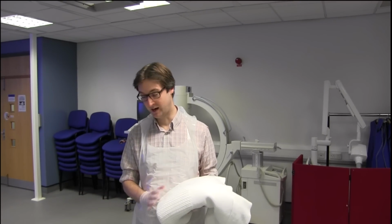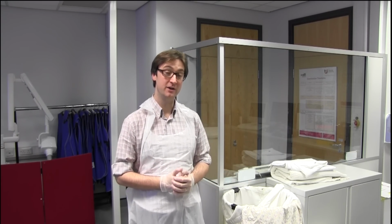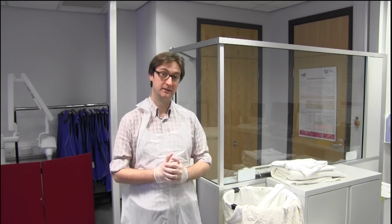So another thing that we would need to change is obviously Mr. Larkin's soiled blanket and also anything else such as his patient gown or the sheets on the trolley that have also been soiled. So the blanket that was soiled with the blood would need to go into a red alginate bag, and that would go into a red linen laundry bag.